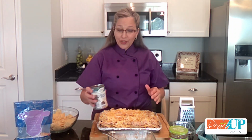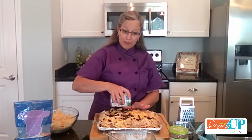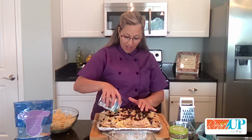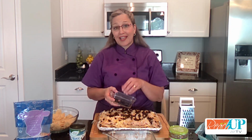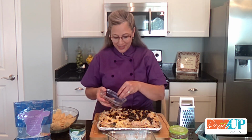After the cheese, you can add your beans. Now, for those of you that don't like beans, you can substitute jalapeno peppers, scallions, tomatoes. I have just olives and beans on mine today, and the salsa has the tomatoes in it, and that's mixed in to the chicken. So that is all I'm putting on mine, but feel free to get creative.